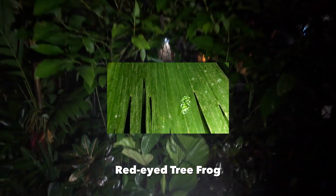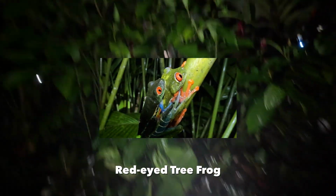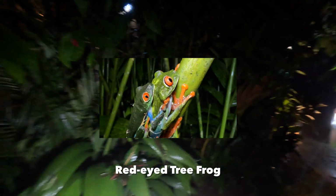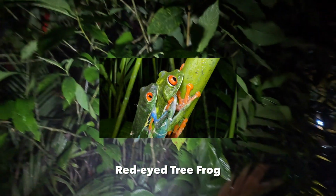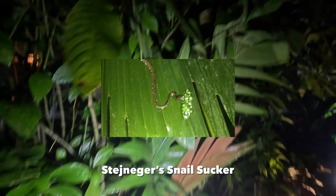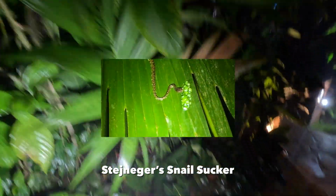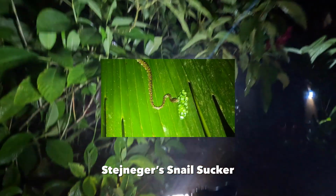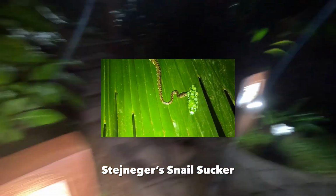Those egg masses we found belong to the red-eyed tree frog. Now, a very widespread frog and a very iconic one as seen here. You can always find these egg masses above water, and they can be a great food source to predators in the area. It's not good.